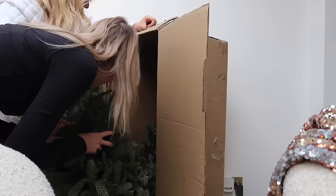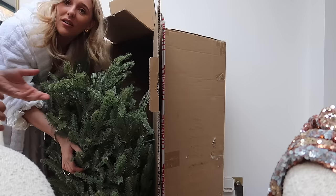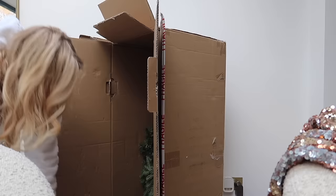Maybe they sprayed it. Oh, it smells nice. I will link the tree below. Oh my god, it smells amazing. Matt, the tree smells like a real tree. Come smell it. Genuinely. How amazing is that? They must have sprayed it. Wow!